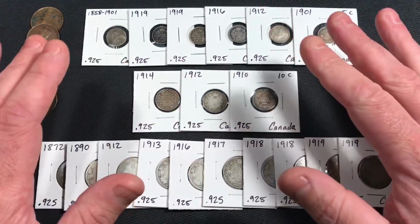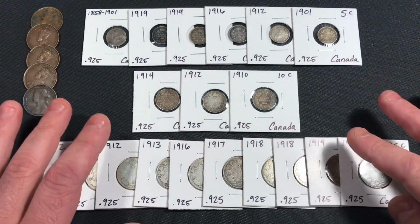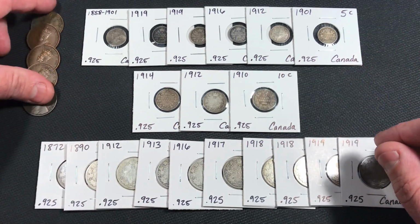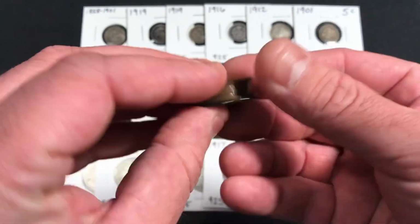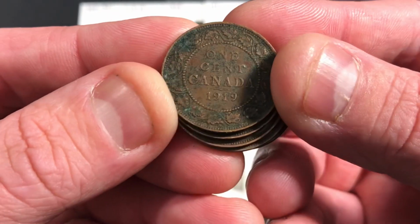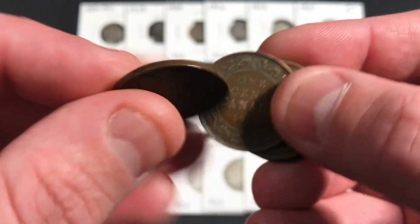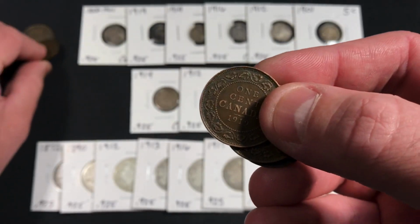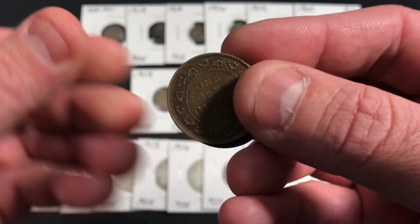All right, so here is all the Canadian silver that I picked up. This is all sterling, Victorian era, and King George V, and some really cool pieces here. I also got some copper coins. These are some large cents from Canada, and here we have a 1919. This one's got a little bit of PVC damage or corrosion. Another 1919 in pretty decent shape here with King George V. I really like these large cents. I do collect these.